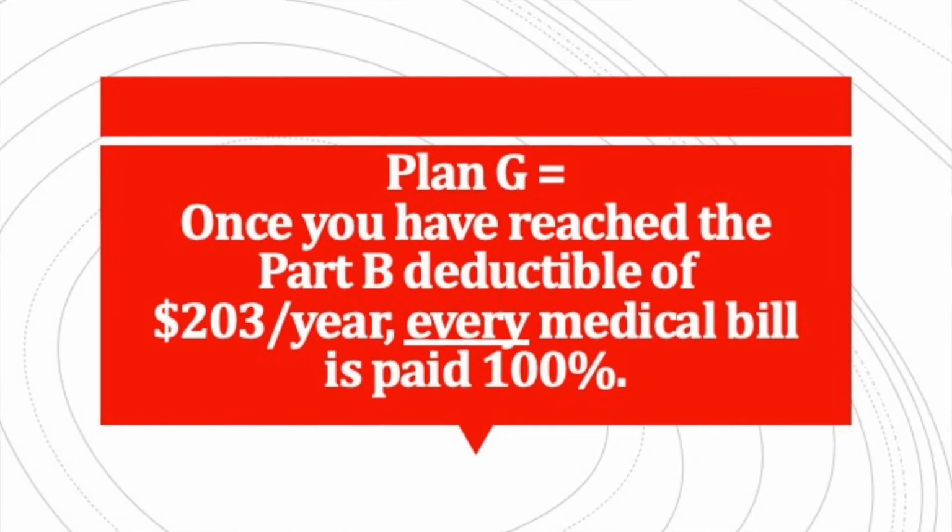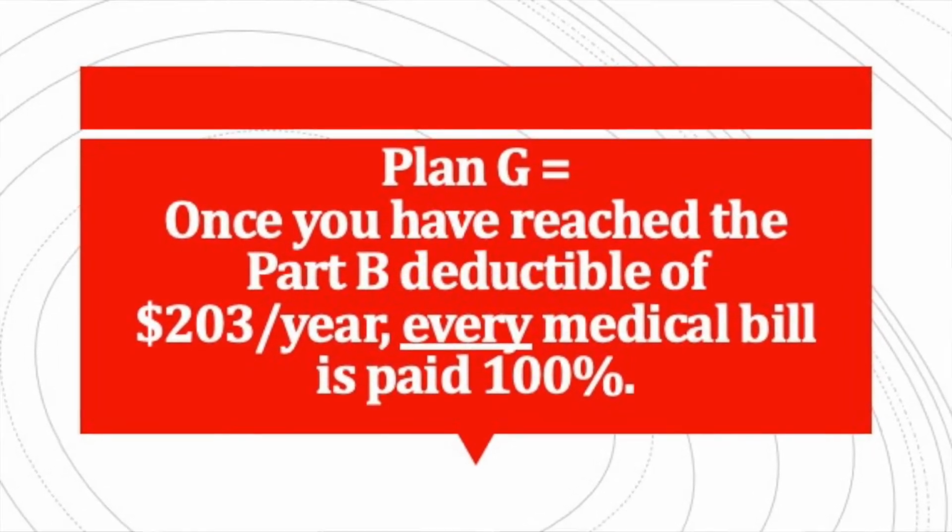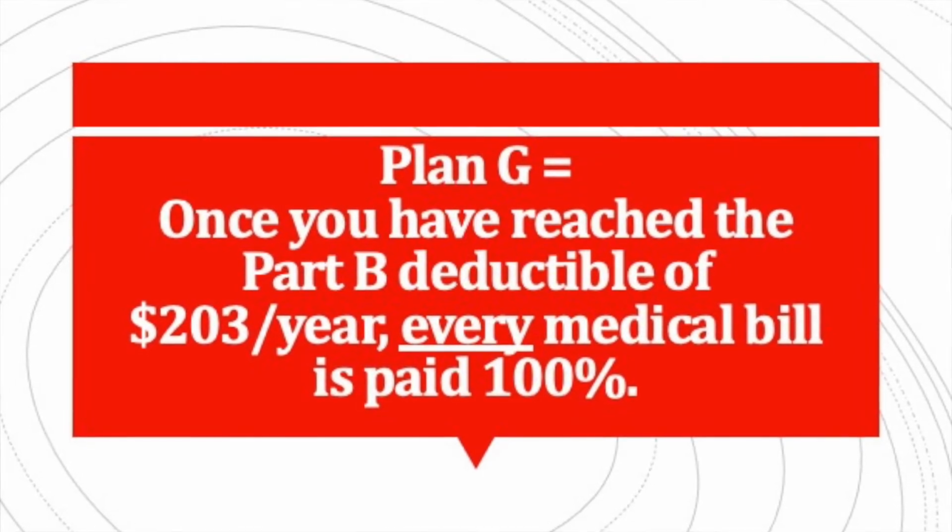Your only out-of-pocket cost for the whole year is $203. Once you have hit that, you are completely 100% covered. You have no other medical bills. Medicare will also send you a quarterly statement showing you where your billing is with your doctors or your hospitals, and it will also display once you have met your $203 deductible for Medicare. So that's a Medicare Supplement plan.